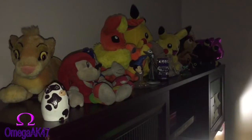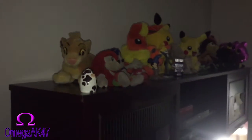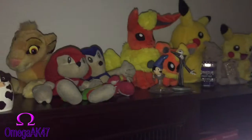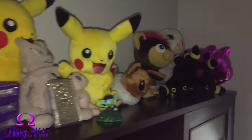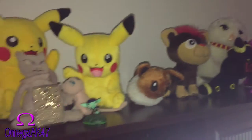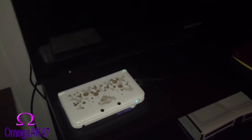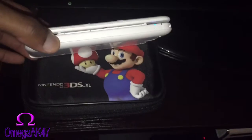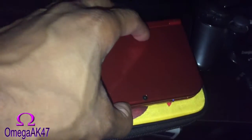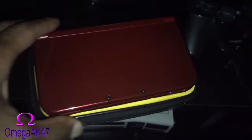So yeah. Next thing I want to show you real quick. These aren't video games, but figured I'd throw them in here too. Top layer. Just some cool collectible stuff. Moving right along to the actual bedroom. We have her 3DS. The special edition. Her case. My new 3DS. This is the new one with the new improved 3D.